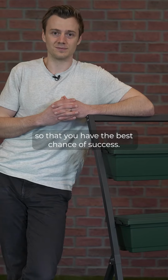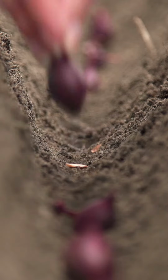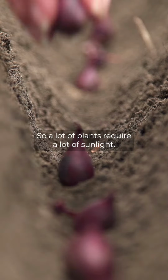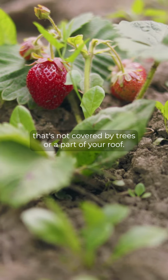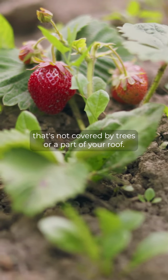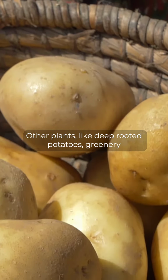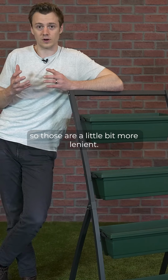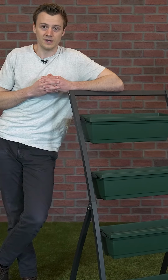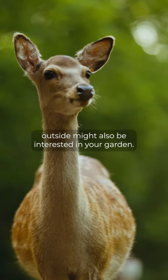The next thing you want to do is choose your location for your plants. A lot of plants require a lot of sunlight, and you're going to want to make sure that you put those in an area of your yard that's not covered by trees or part of your roof. Other plants, like deep-rooted potatoes, greenery, and even some herbs, don't require as much sun, so those are a little bit more lenient.